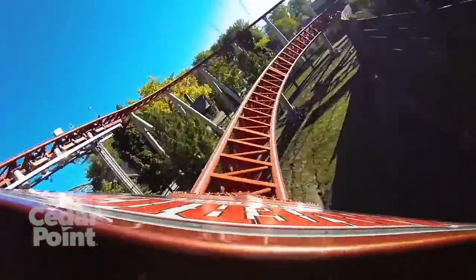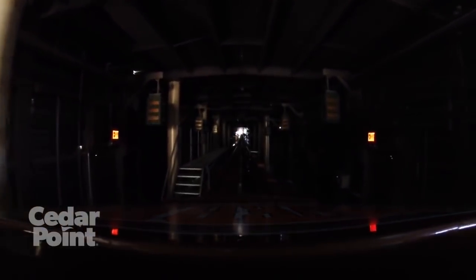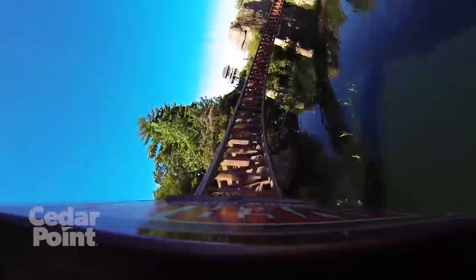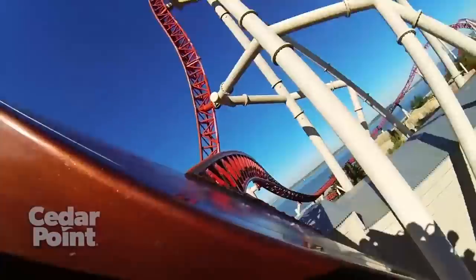So I get to the ride, go through the first half. I'm like, wow, that is amazing. That was a crazy ride. And we stop in the darkness. I'm like, where did we get? Up to 70 miles an hour again. Loads more airtime in the second half. And it's just an insane ride the first time you ride it.